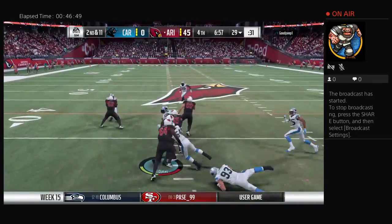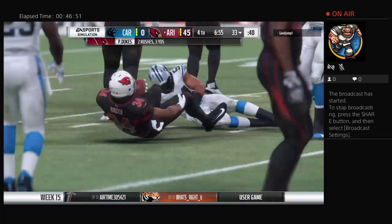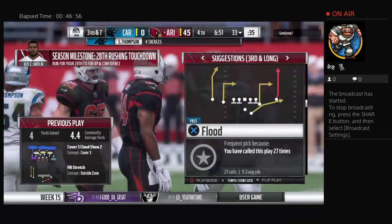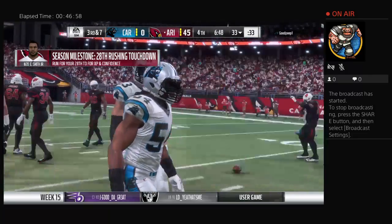Now a handoff as they run left side. He'll be tackled shy of the 35. The power move there couldn't buy him much space. 4 yards on the pickup there as they get it back to a more manageable 3rd and 7.